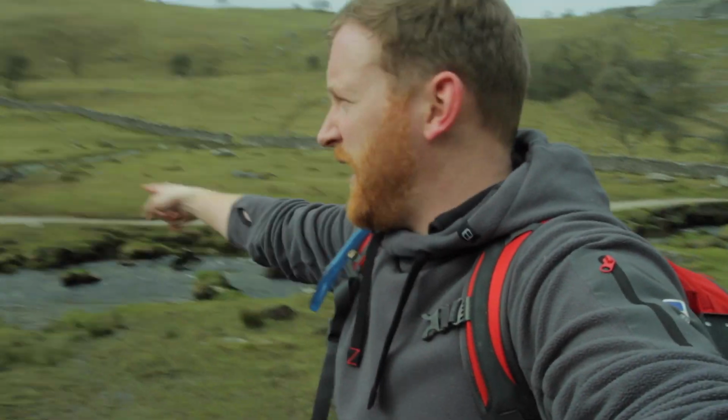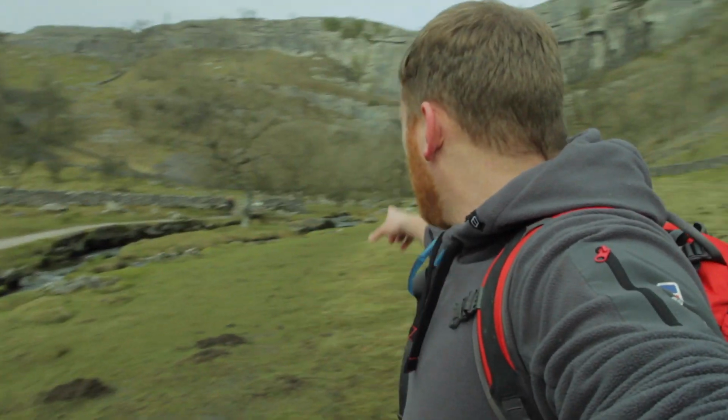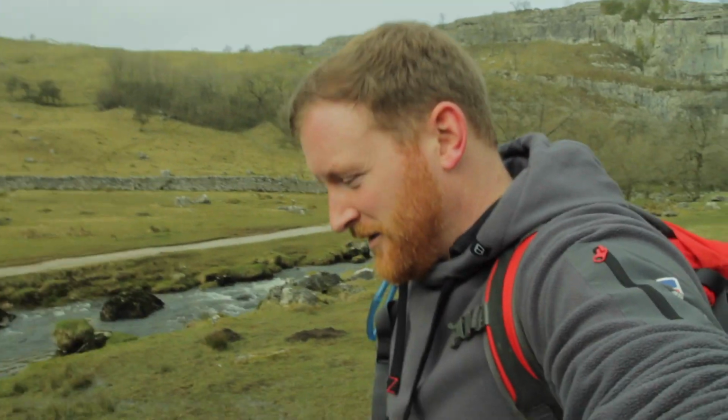So if you're following this route, we were going down the really smooth path there, but I think when you're further back there is a place that you can cross the river without having to jump it.